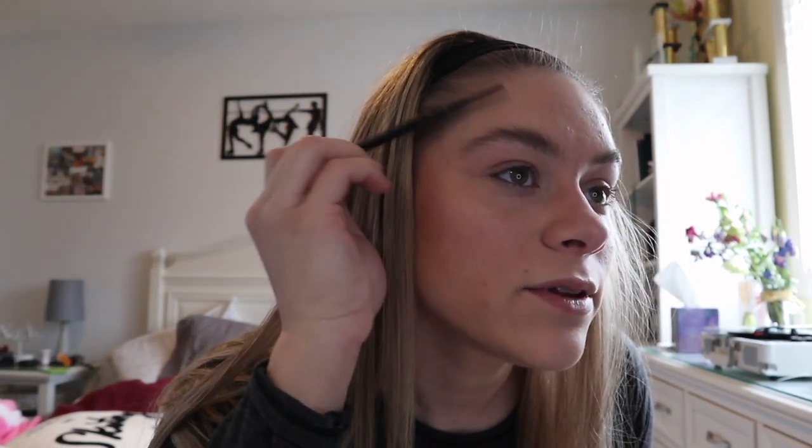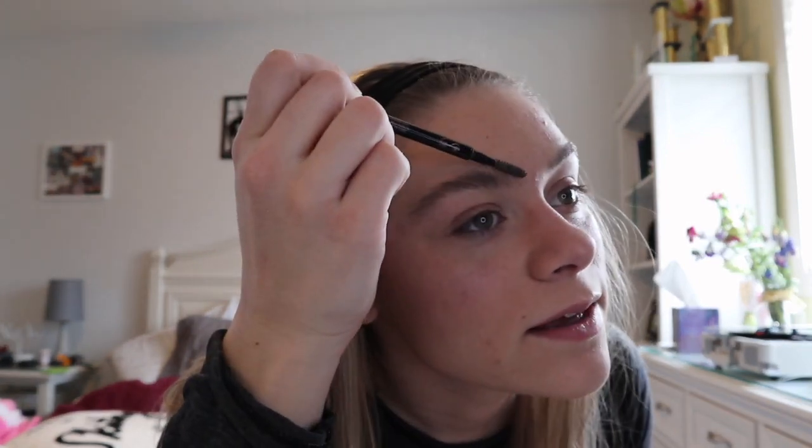I'm using this Anastasia, I don't know, brow thing. It's like a brow tint, and I've been into more bushy brows recently, so we're gonna do that. Wow, that's bushy. I've never really been into that whole intense eyebrow thing. I know it looks really cool and good on people, but I can't draw, which I know doesn't really have to do with it, but it kind of does. You have to make it perfect. Okay, that is my eyebrows.